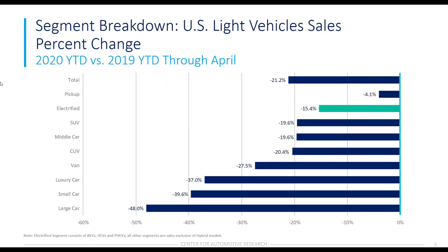And maybe taking a different look at it, it's interesting when you look at electrified sales through April, they were one of the best performing segments out there. Only pickup trucks performed better. Pickup trucks performed remarkably well for the first 4 months of this year, given what's happening. Everything else was hit pretty hard. Electrified, though, hit less hard than a lot of the others.